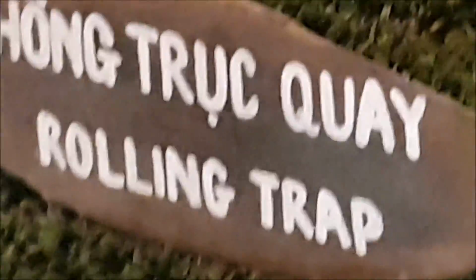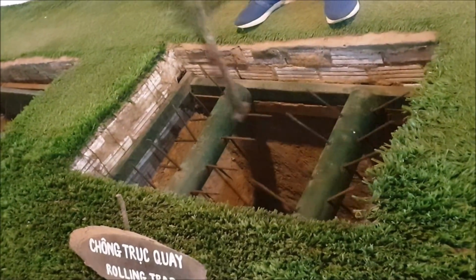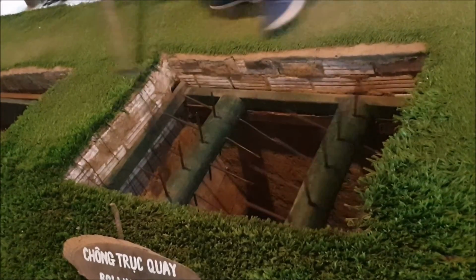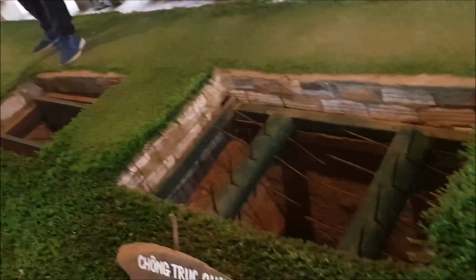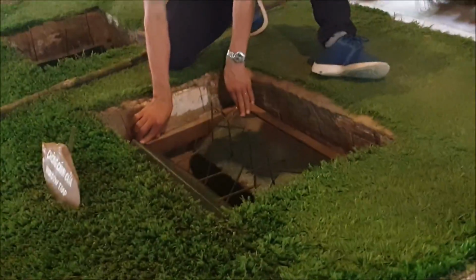And now we have the rowing trap. If they fall down there, they close and the muscles are kept in sticks like that, and then as they fall down, it makes a rowing motion. When it is rowing, the whole body is injured. You see it? And here is the window trap. We call it the window trap. It looks like a window. You see like that.